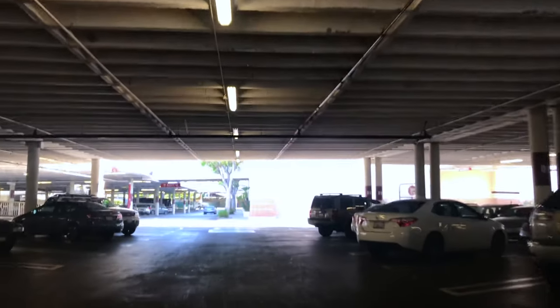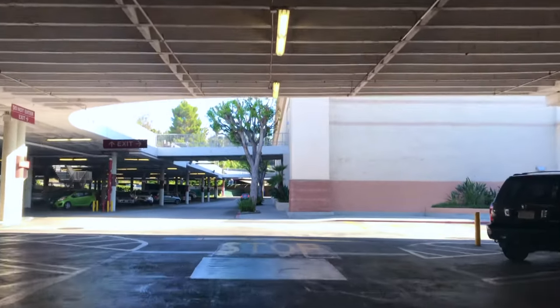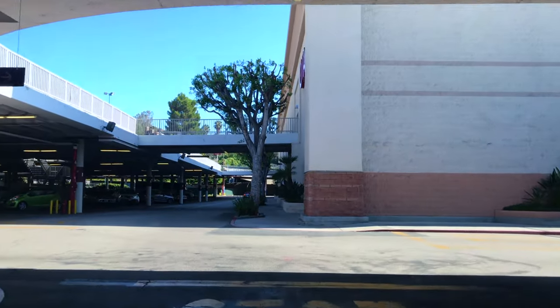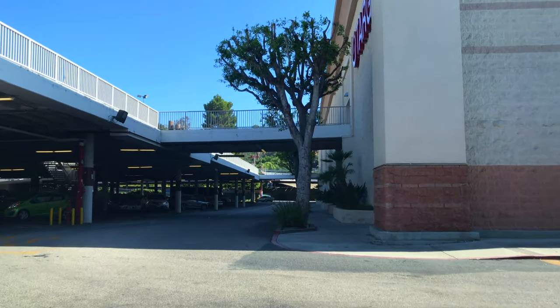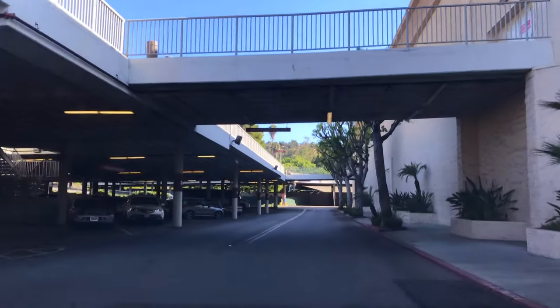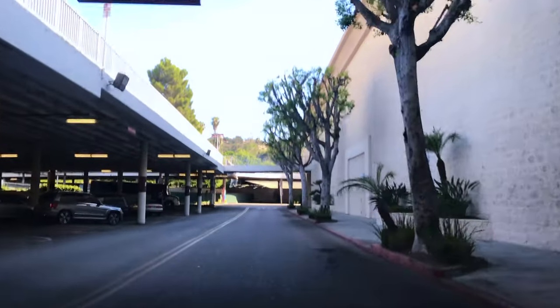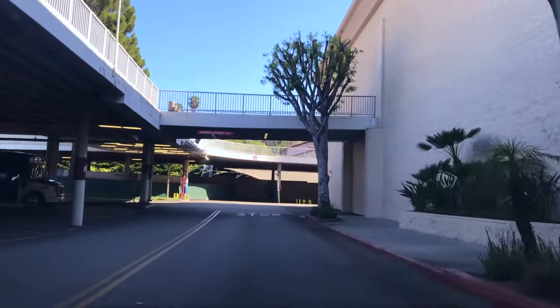So this is just the parking area for the Eagle Rock Plaza. If you come here on the weekend, it's gonna be pretty packed, just like most of the malls here in California. But we're here on a weekday afternoon, so there's plenty of parking. There's also the parking structure upstairs. So if you need to get some shopping done here in the area, this is where most of the locals will do their shopping.